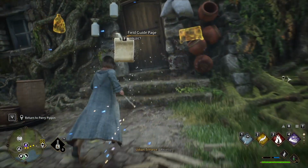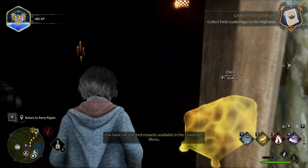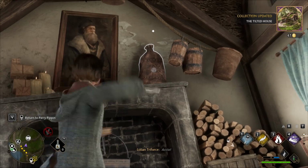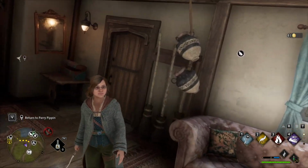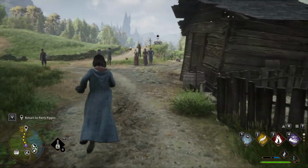Revelio. House. The locals call this the Tilted House due to the odd angle at which it sits, wrapped in the roots of the overhanging. Very well. Okay then.